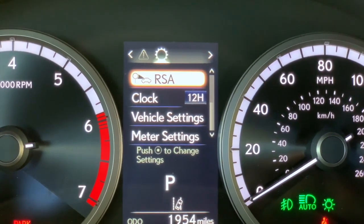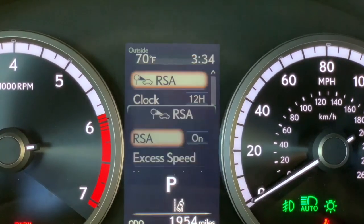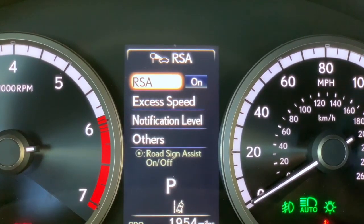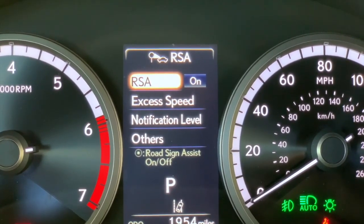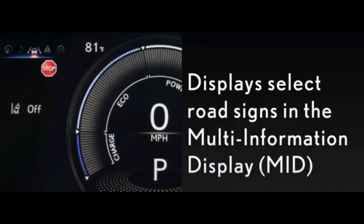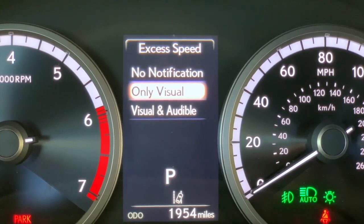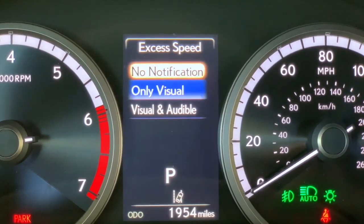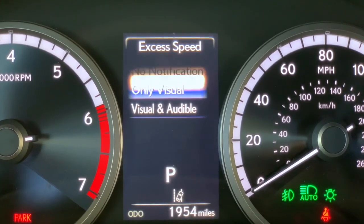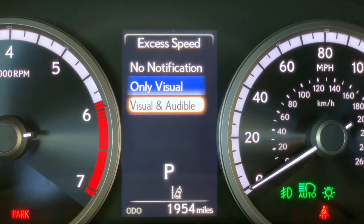Arrowing up to RSA, which stands for Road Sign Assist. That's the system that allows the camera to look ahead for speed limit signs, as well as other signs like stop signs, yield signs, and right-of-way. You can have a notification if you've exceeded the speed limit that the camera is detecting. You can either turn the notification off, have a visual notification, or visual and audible. Once you've made your selection, push the go back button.